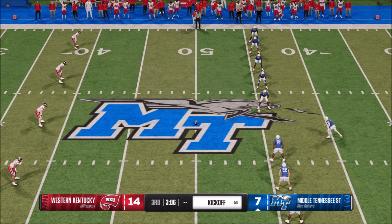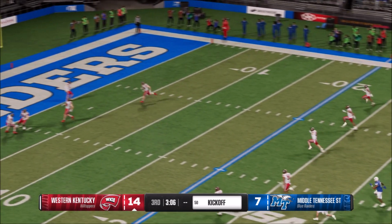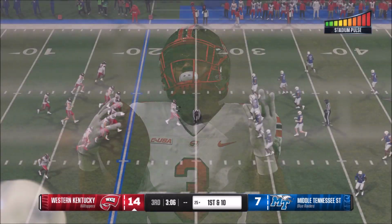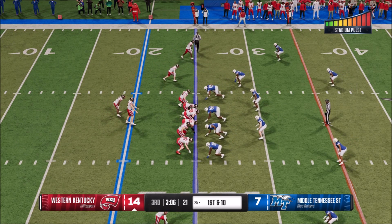The kickoff team on the field, and he ought to just boom this thing through the end zone with that extra 15 yards on the penalty. And it'll come out to the 25. No attempt at a return. Line gets set. First down.